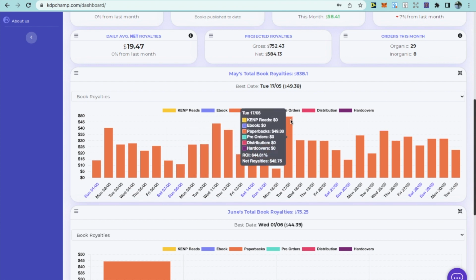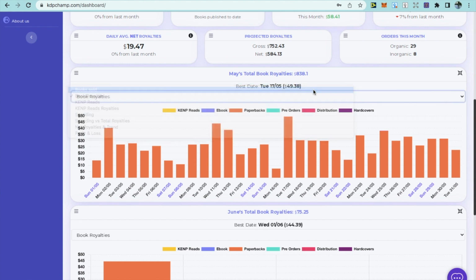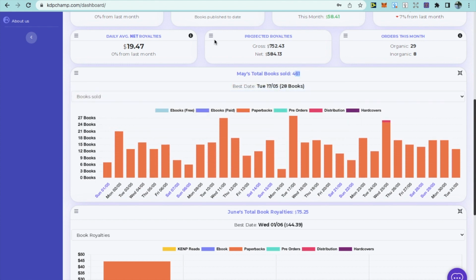Now, my biggest earning day for the month of May was actually the 17th, where I earned $49.38. And funny, just the day before was actually my lowest day, where I earned only $7.47. And then just to sum up, the total amount of books I sold for the month of May was 461.